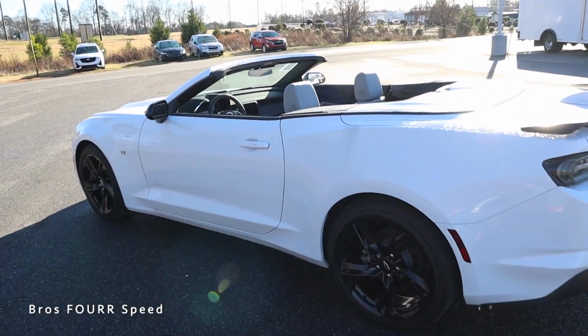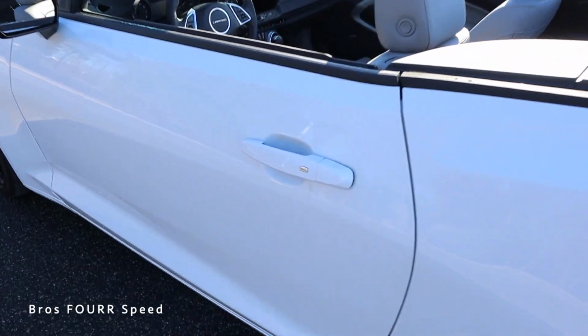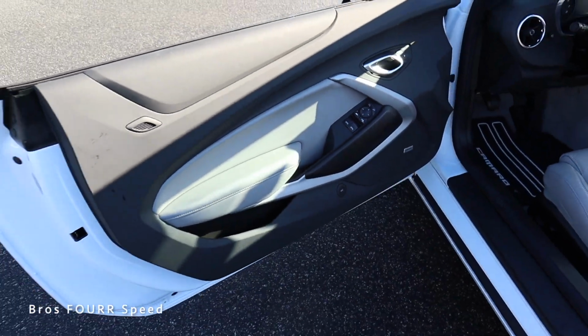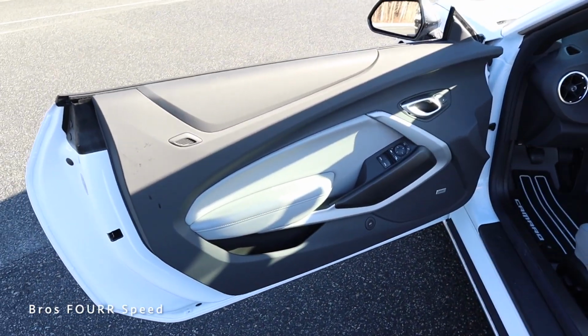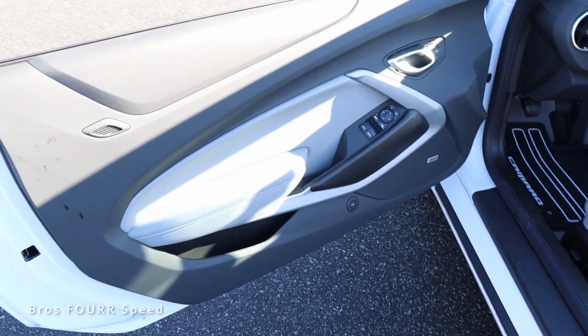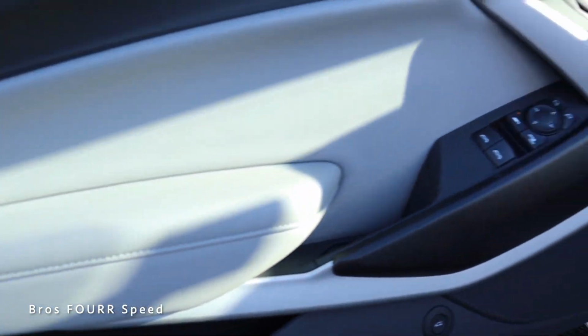So as we work our way to the interior now, you'll see this chrome button on the door handle. That's how you can lock and unlock this. And then for the interior, this has the gray moonstone, which is a very unique color combo with the exterior white. You'll notice too that's on the armrest along with all the stitching.